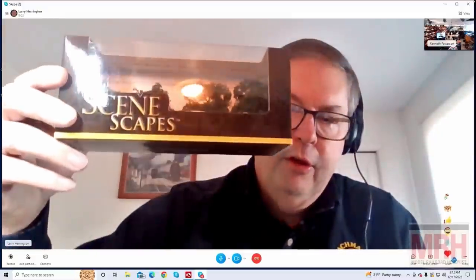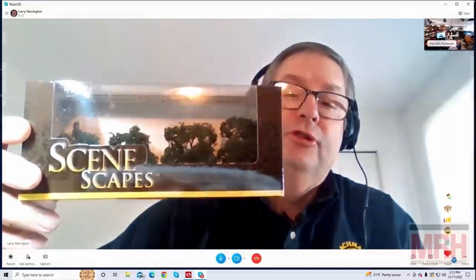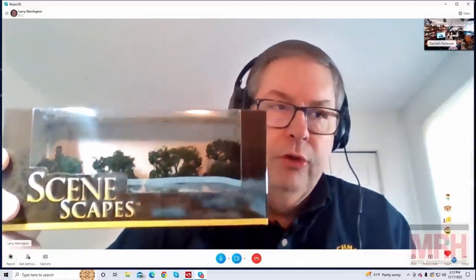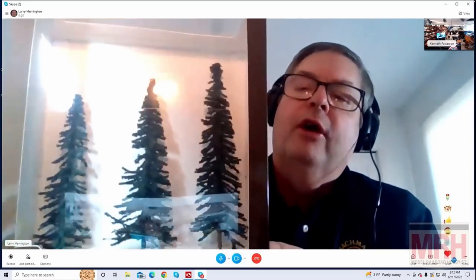And then, of course, once you get the track down, you're going to need to do some landscaping. So we have trees in numerous sizes. This is one of our smaller trees. This is a 2-inch, the 2 1/4-inch walnut tree. And it's listed as N scale, but I'd like to say that trees have no scale. That's true. This is one of our larger trees.